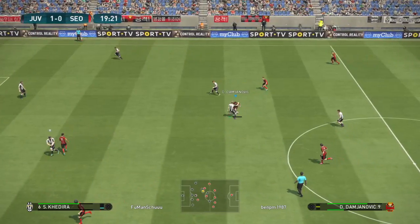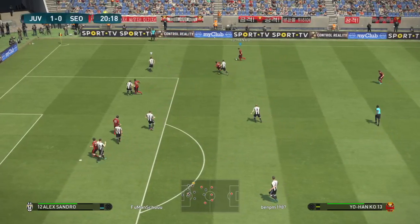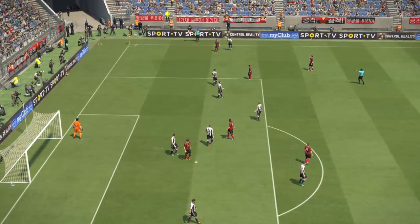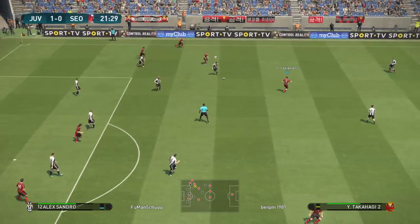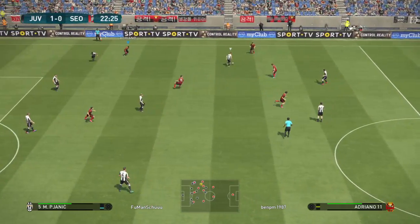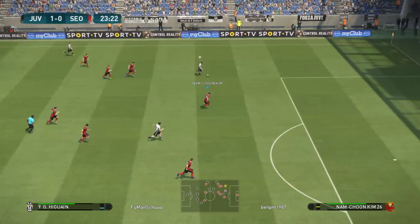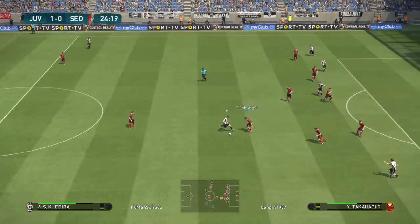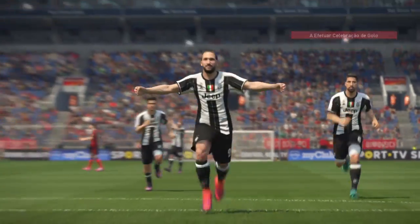Pjanic. So what now? Play for a throw. Dybala. Ball needed to be better there, it's a wasted chance. Dashing forward at pace. A chance! Shapes to shoot! It's anyone's ball. Dybala. Hits one! It's there!